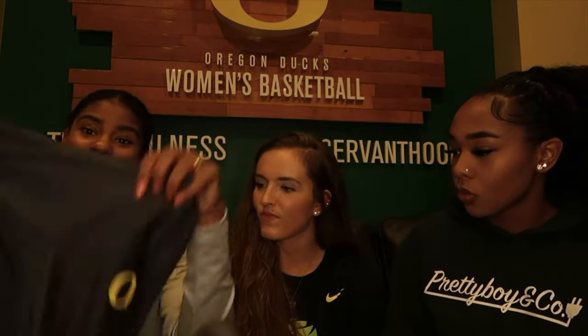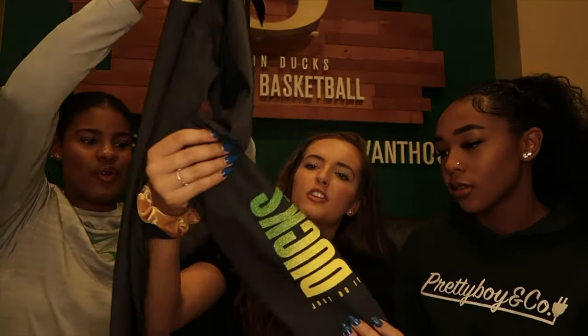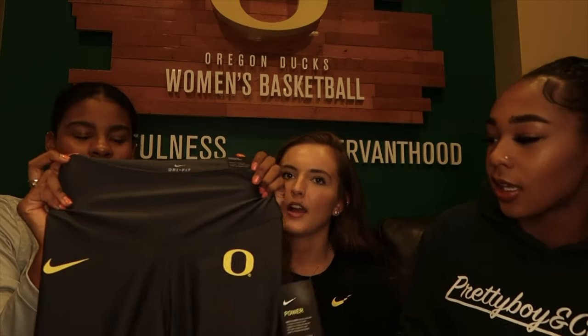Some leggings. Yes. I was so excited when you opened these. I love leggings. Very cute. I think they're high-waisted leggings. They've got the Ducks classic O and the classic Nike sign. So these are really cute.